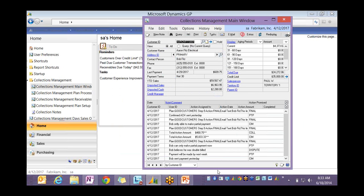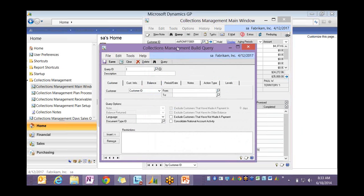So from the main window, as I said, this is where a lot of folks spend time because it is so easy to get to other aspects of collections management from this window. This is where you can access and build queries. The setup of the queries can be extremely easy, but you can get your queries to be as detailed and, I don't want to say convoluted, but complex. That's a good word. As complex as you need them to be.